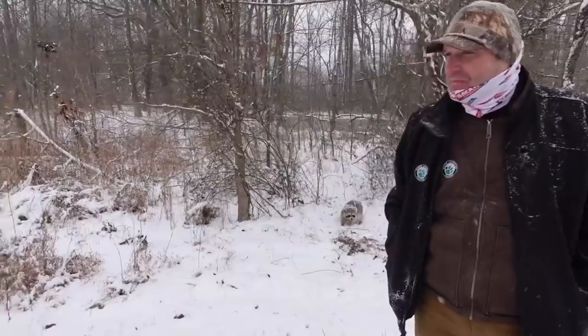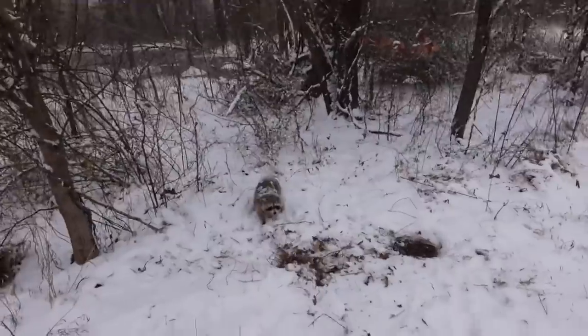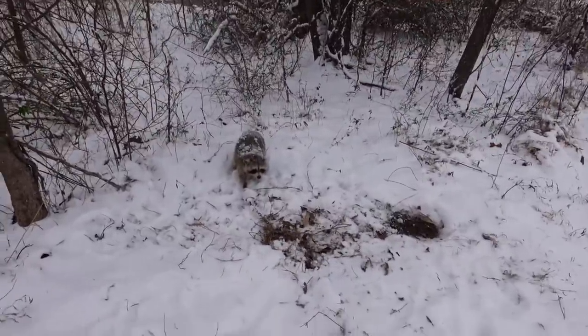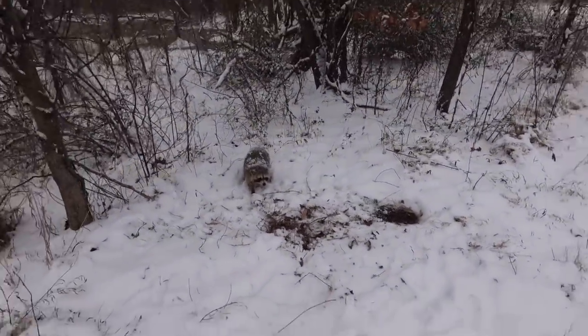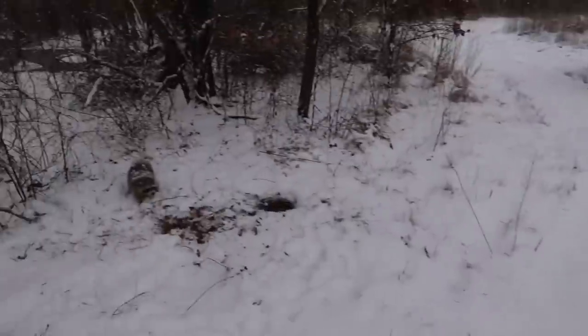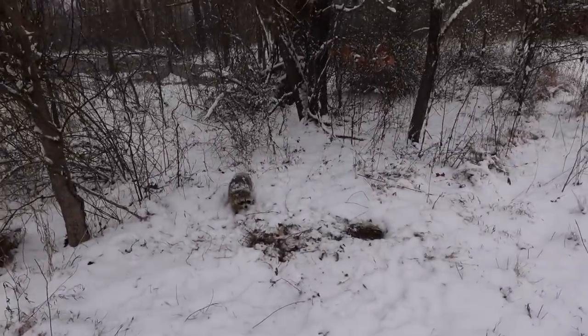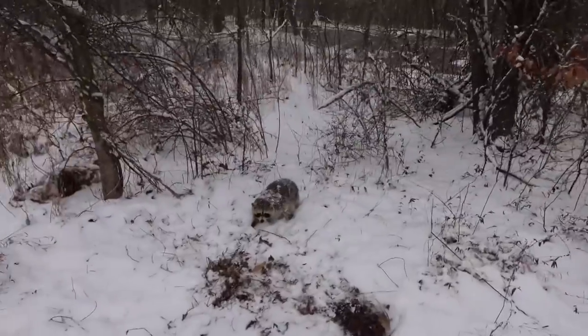So anyway, y'all, we'll get this coon taken care of. I'm actually pulling today, so we won't remake this, but this is a set right now. We're in the first part of January, and I could leave these two sets right here till the end of season, and they would be good producing sets. These good bottleneck pinch points, timber-to-timber transitions, it produces.